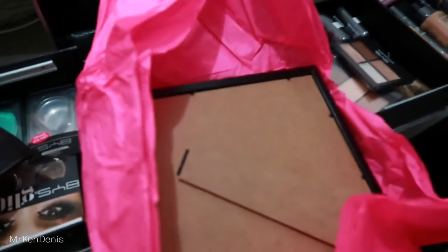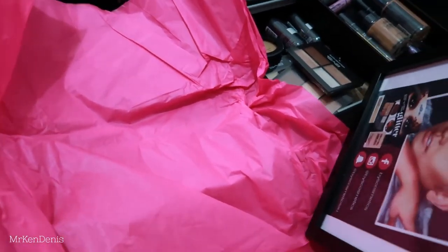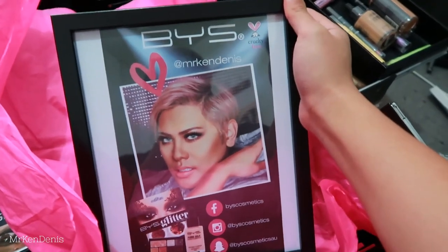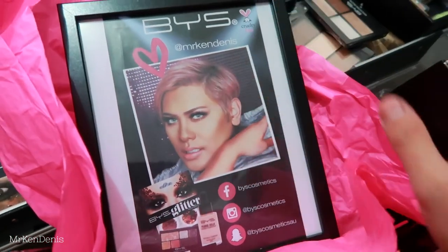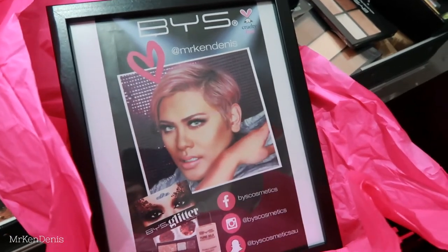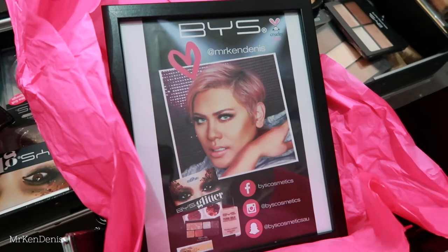Now for this pink thing. This one is so cute. I actually got to see this on a Snapchat preview. Sammy, the PR rep for BYS, sent me a snap of this being made, and oh my gosh, this is so cool. It says BYS and my Instagram handle, obviously, and that is just so cool. I've never had a brand use my face like this for something like this. I mean, obviously I've been regrammed and everything, but this is different. Thank you so much, Sammy, and to the BYS team.